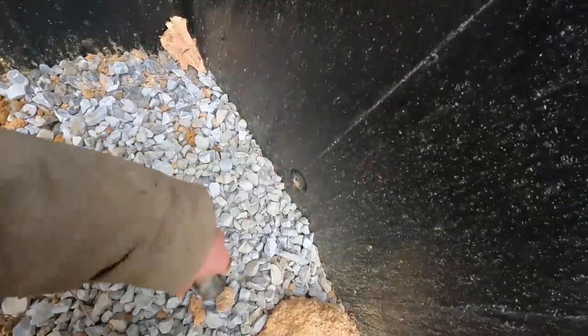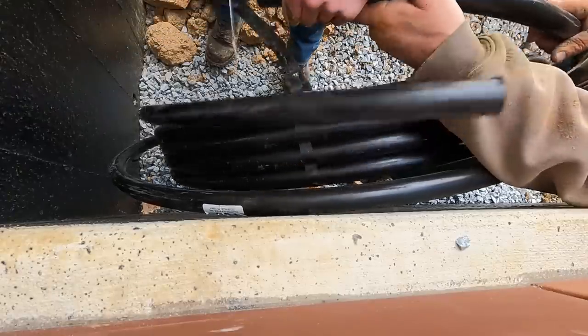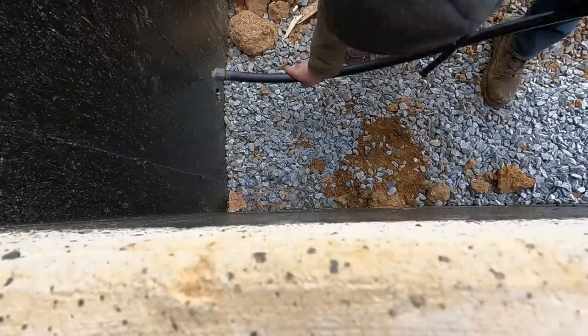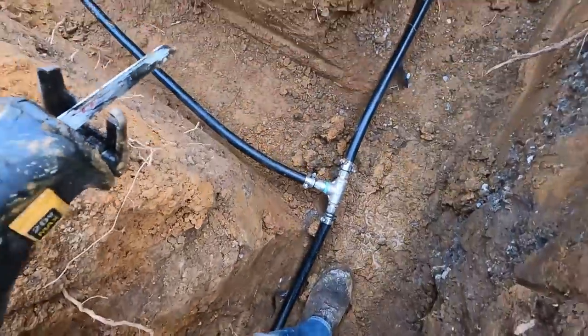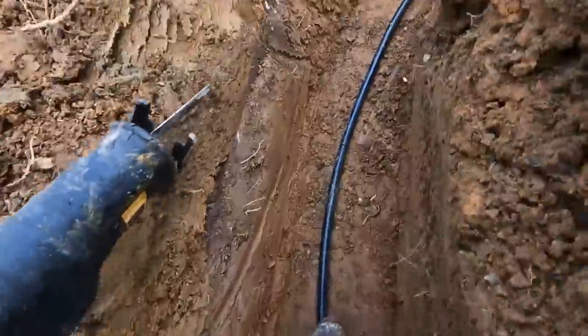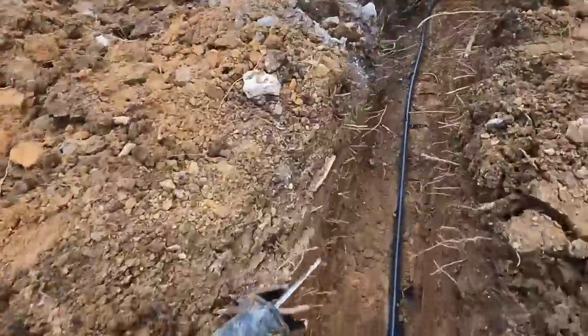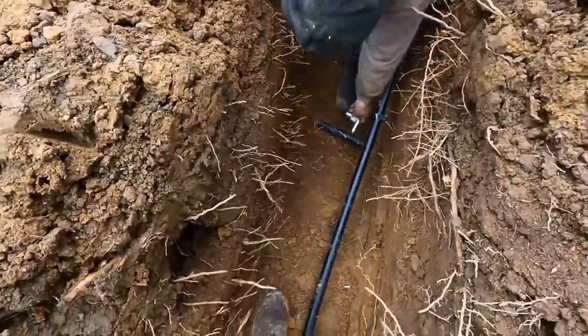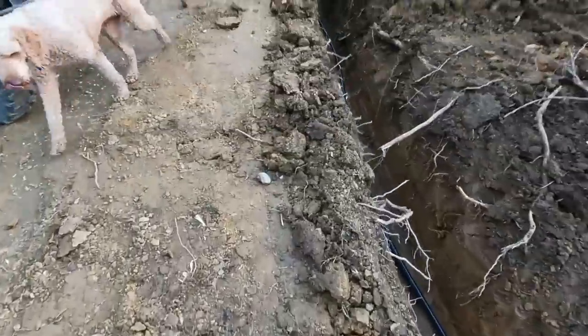We're just gonna stick it through the hole in the basement wall there, a few feet past. We got the 90 in there, out of the main line. And just have to put a 90 degree elbow at this end. I got the water back on, check for leaks.